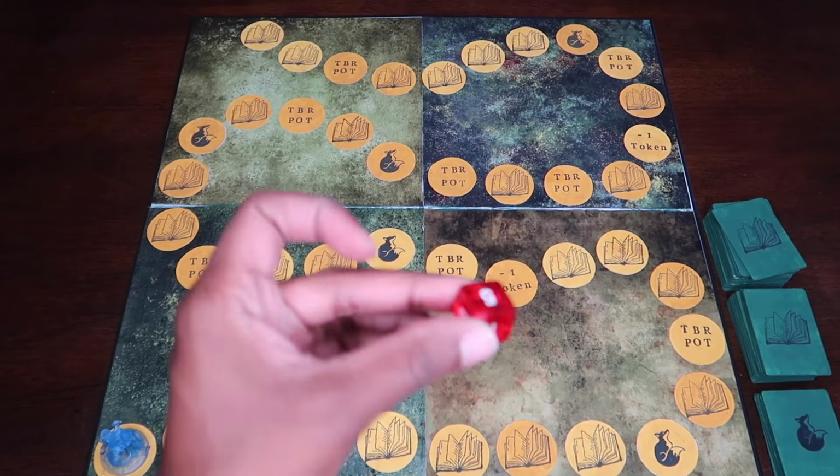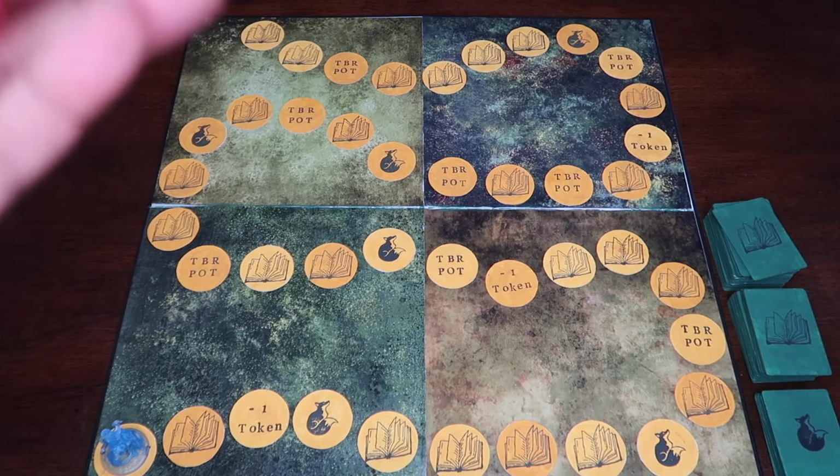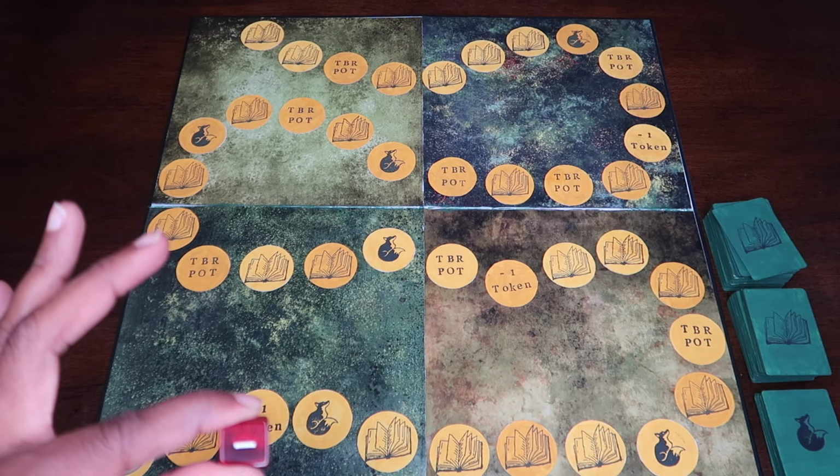I'm gonna be using a 6-sided die. I did do a couple test runs with this, and the 6-sided die was the one that got me just about the number of prompts that I wanted.